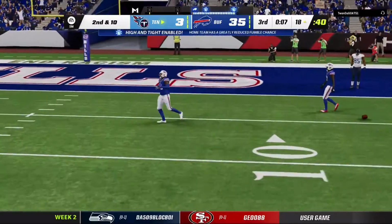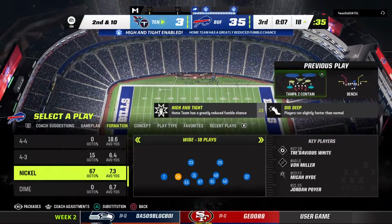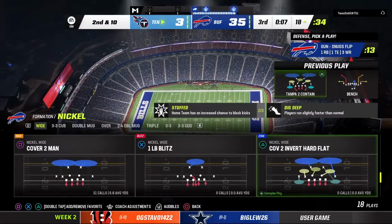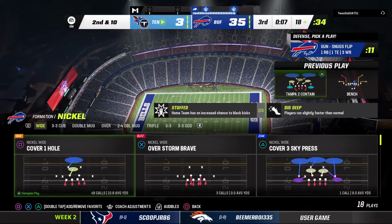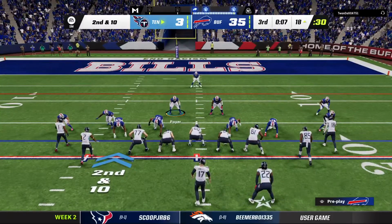Throwing there, but this pass is going to wind up incomplete. Certainly appeared to take away his first read, and by the time he tried to look elsewhere and find an open target, the coverage was too good. That one falls incomplete. Third quarter on a Monday night with a 2nd and 10 coming up.